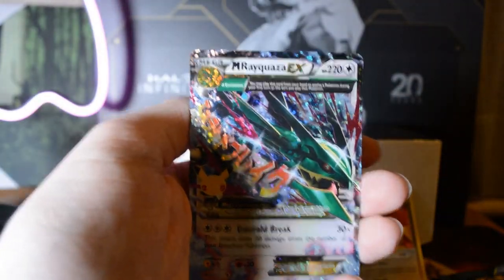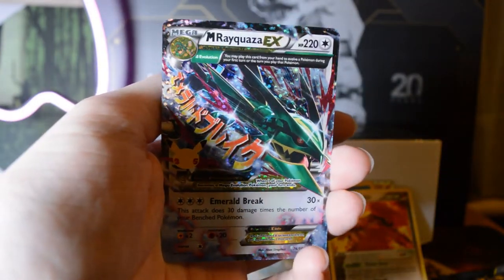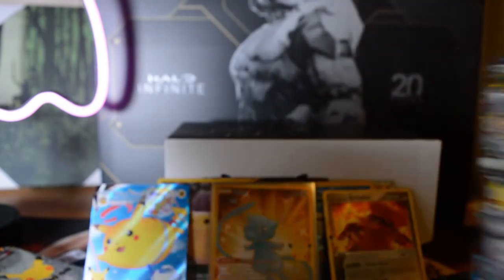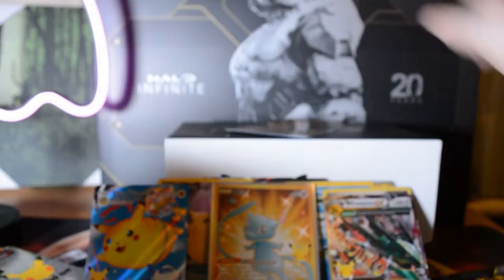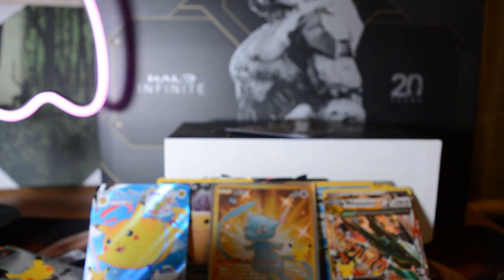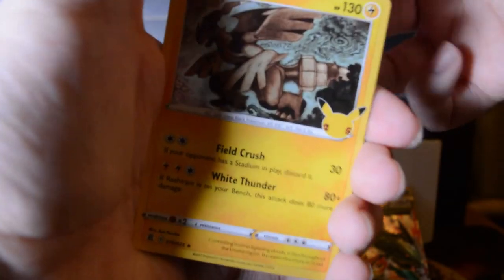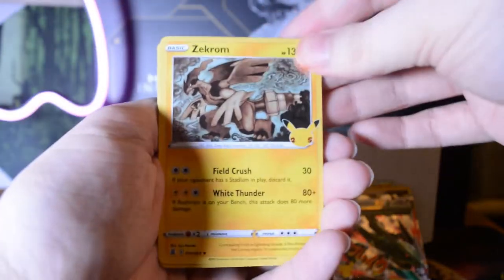No way. What? That is amazing. Wow. Not the gold Mew, but still fantastic. Double that. Doubles everywhere. Last two packs. If these have like a Charizard or a Venusaur, oh my god, that would be just the... Oh. Holy crap, this has been a fantastic opening. Oh my god. Holy crap, actually.